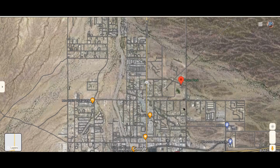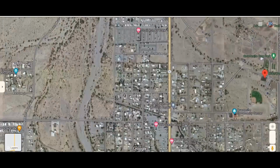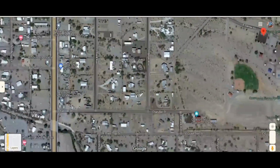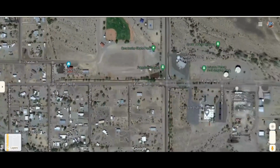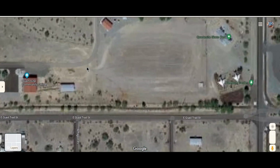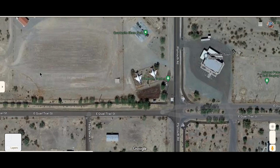Okay, so we're at the Quartzsite Town Park. And here, let me zoom in a little bit. I'll show you just exactly where we're at. Okay. So you can see that little airplane down here. And that's where we are. And right here is Quail Trail Street. And we're going to take this right out here to Plymouth Road North. And we're going to go north and go up to the dog park.